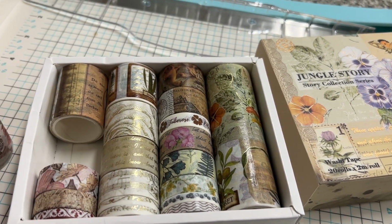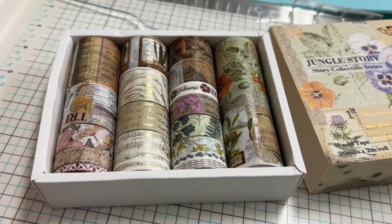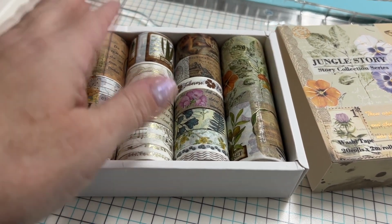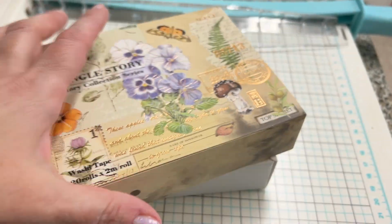So these are great, and they're nice because they come in a little box, and they're all tucked in here. And another thing, they look nice on display, but then you can also use what's inside. So that is another option.